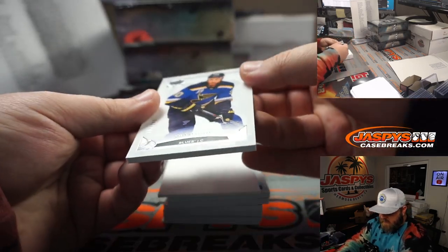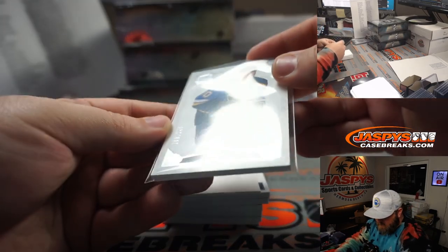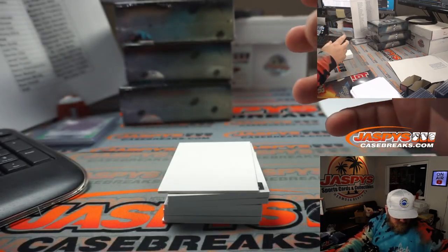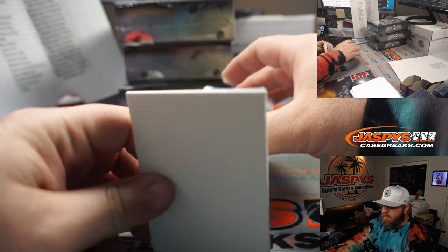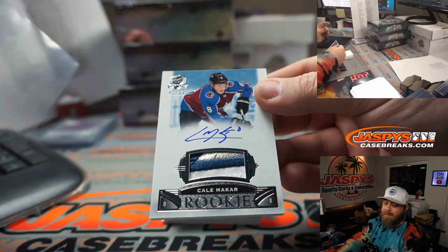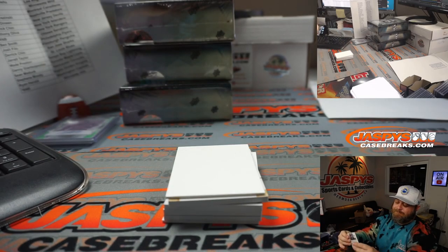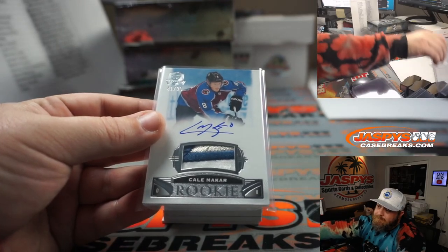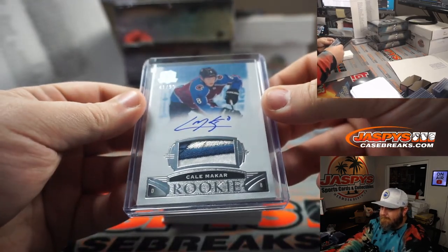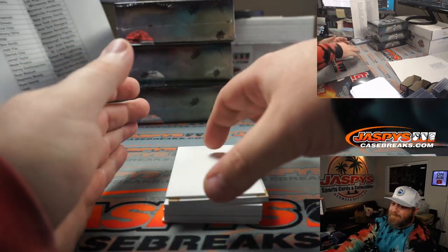Box three, starting out with Ryan O'Reilly for the Blues, Jarrell Taylor. That is 168 out of 249. I'm going to need more of these. Wow. Avalanche again. Three color patch and auto, Cale Makar. Sean Maddock. 41 out of 99. That's so clean, too. Good job, Avalanche.